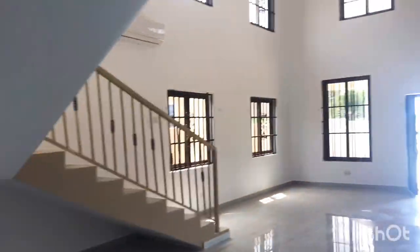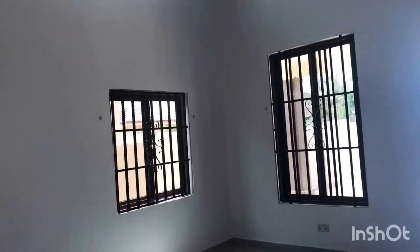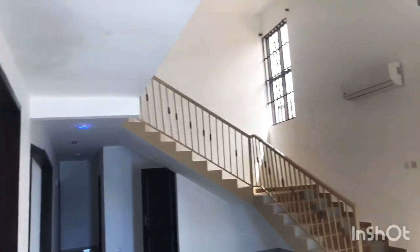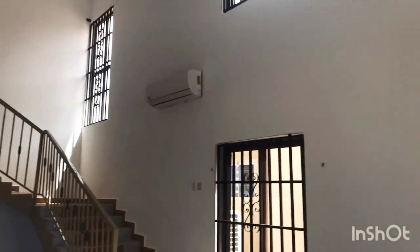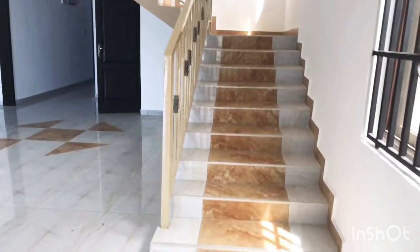Okay, back to the hall. I think we have covered everything here downstairs. So then let's go upstairs. Let's go upstairs and look at some of the rooms upstairs.